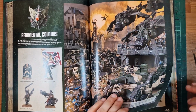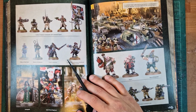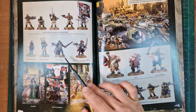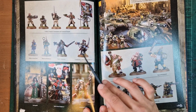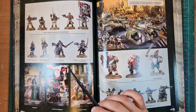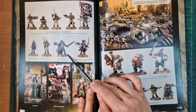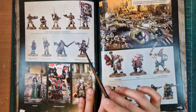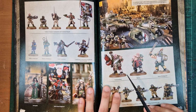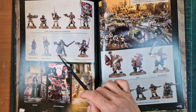Right, so the Cadians, and you can see a Lord Commissar. They need a Commissar, and I think the book doesn't show off, because if you've been watching Guard for quite a few years, ten odd years, there's been so many different Commissar sculpts. Now there's even a newer one where this chap has been retired. I think he's got a sword poking in the ground with a pistol pointing off in the distance. So that admittedly is quite a nice looking miniature.